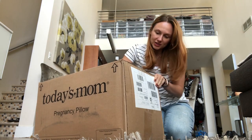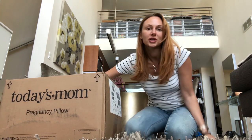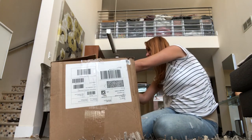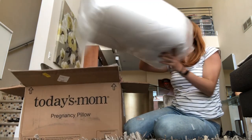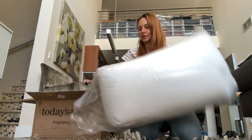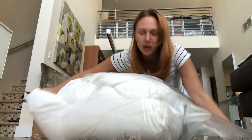I got an oversized one because I am tall and I do like a lot of cushioning while I sleep. So let's see what this is like in real life. Ooh, pretty heavy. I got the one with the white cover. Probably gonna need to throw it in the wash because I throw everything in the wash that just comes in the mail.